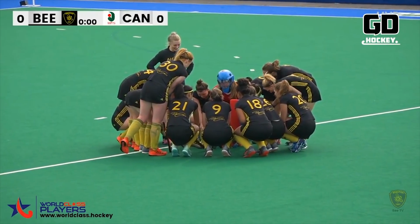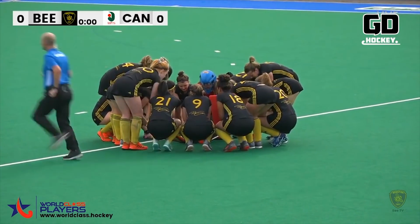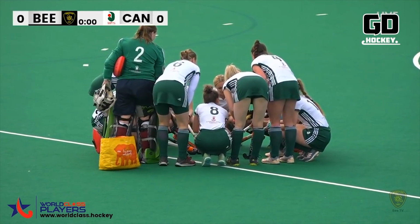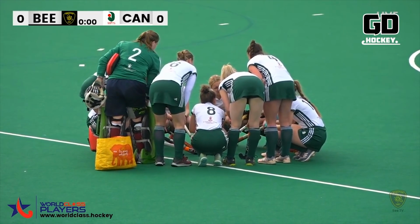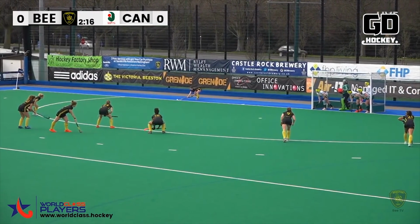Next we join up with BTV as Canterbury were the visitors to Beeston. Canterbury's hopes of another great escape were boosted last week with their first victory of the season, but needing another win to give themselves a chance, whilst Beeston will be looking to finish their first season in a Premier Division on a high.